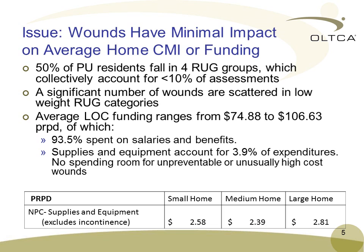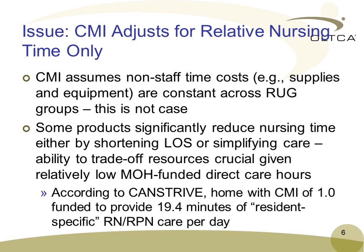So I think a lot of the resources being utilized are on the actual patient resident care by RNs and RPNs and PSWs. And we have a slide to show you in terms of the distribution of time that people actually utilize to provide care for individuals with chronic wounds. And I think the other challenge with the management of chronic wounds is the fact that the CMI, the case mix index, assumes non-staff time costs are constant across the RUG groups, but this is not always the case, and that's part of our challenge to try to inform the government and the funding body in terms of the resources we need to manage and prevent pressure ulcers better.